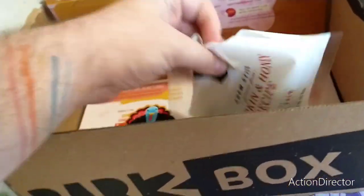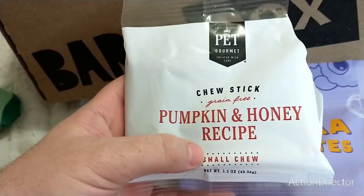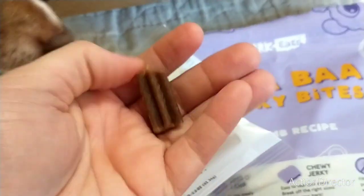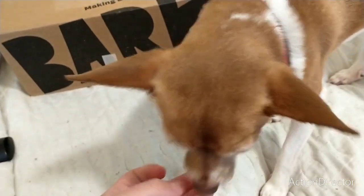Alright. Her next, well, it's actually her chews, and this is the pumpkin honey recipe. I already broke one in half for her, but I'll give her this one. Now, she does have a hard time getting this one.